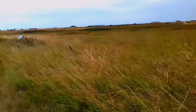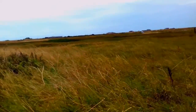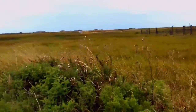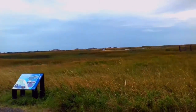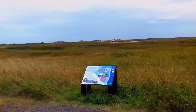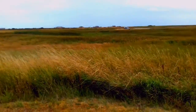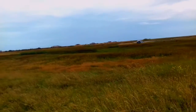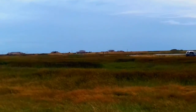Given the paranoia around national security nowadays, it's surprising just how much of the Ness is open to the public. Behind the information building there is an observation platform with views over the Stony Ditch Creek and the strange pagoda-type structures of the Atomic Weapons Research Establishment, which operated here at the height of the Cold War. They're just over there in the distance. I'll try and zoom in. Might just be able to see them.